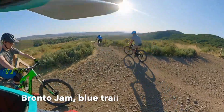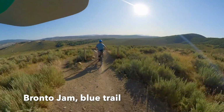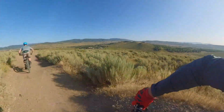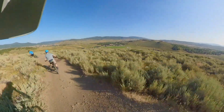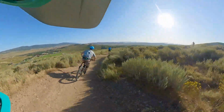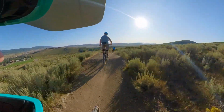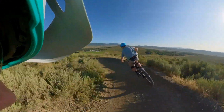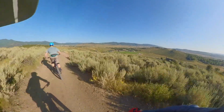Now we were fortunate enough to bump into these 3 really cool dudes. They were from relatively close by. They were nice enough to let me follow them in as we rolled into Bronto Jam. Now as you can see, Bronto Jam is all about rollers, small to medium tables, berms, and flow. There's even a few features along the way.